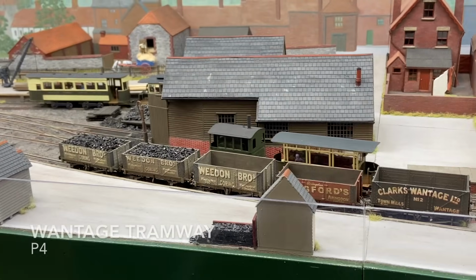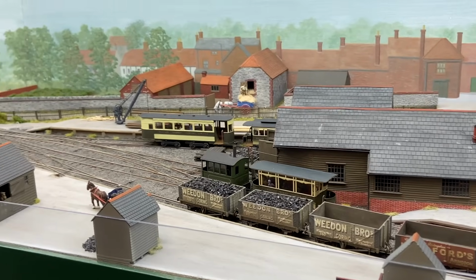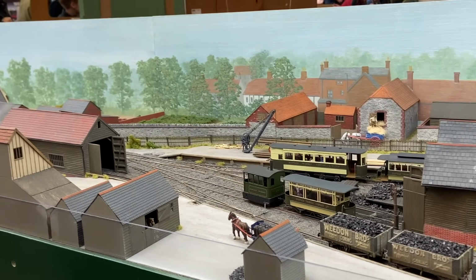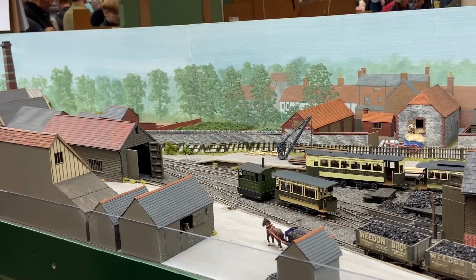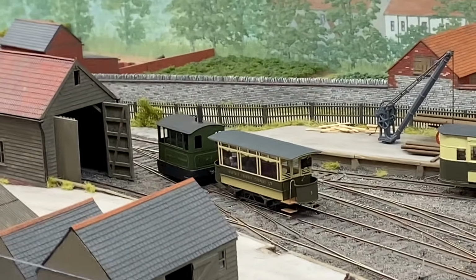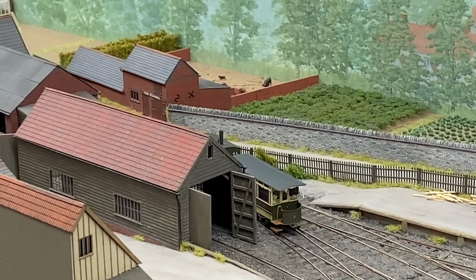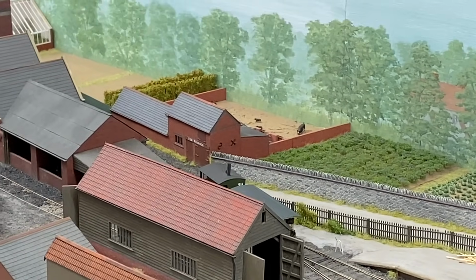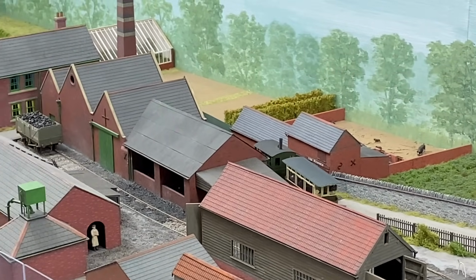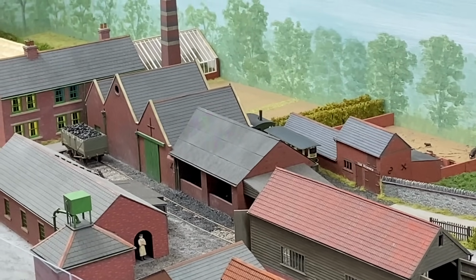Here we are at Wantage Tramway in P4. This station is based on the real life location of Wantage Tramway Station, which was a small line which ran from the Great Western Main Line into Wantage itself. The line ran from Wantage Road, as the Great Western Main Line was built a small distance from the actual town of Wantage itself. The line no longer exists and has been gone for many years. However, this is an absolutely delightful representation of what Wantage used to look like.